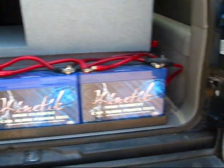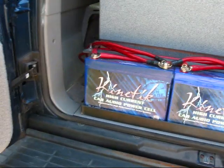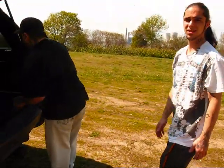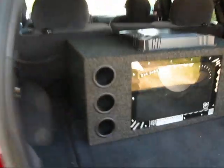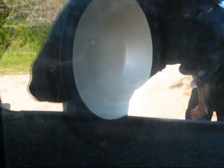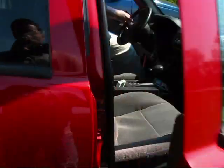5 HCs. 4 more over here. 2 18s. 5 BTLs. Alright. Then we got the people that came out to see me from the next city over with the Infinity 12s. Alright, so let's see what these 12s sound like in here.